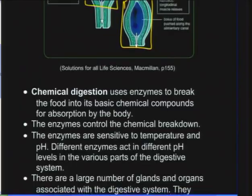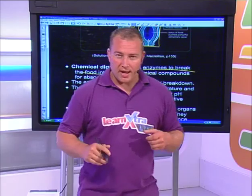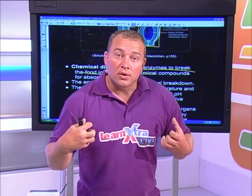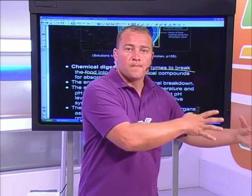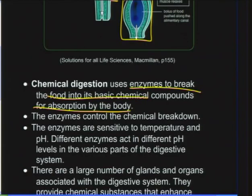Chemical digestion uses enzymes. Now we're starting to get into the nitty-gritty part. It uses enzymes to break down food into its basic chemical compounds, to make it easy to absorb. Because we don't need the food. We need the chemicals that make the food. For the absorption, the body uses certain things. It doesn't use all the stuff. So we break stuff down, we grab what we need, and the rest must go. That's why we have feces at the end.